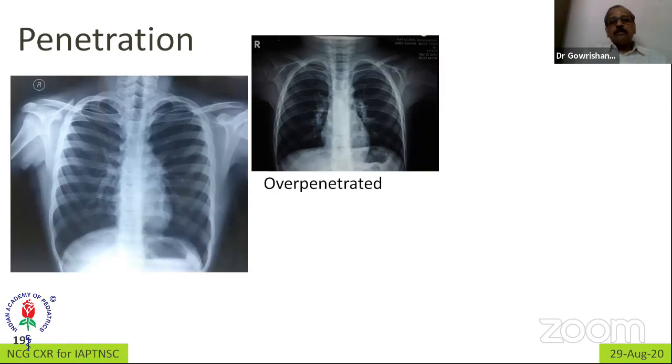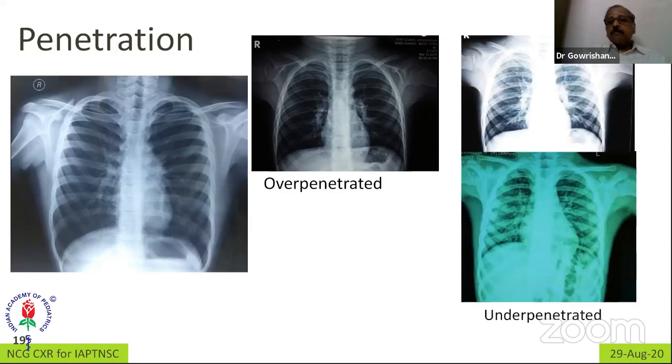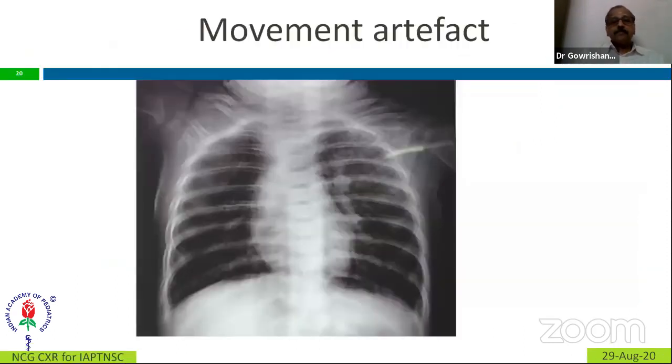Now, you look at this film, you are able to see almost all, right from the top between T1 and T2 to T9 to T10. But look at these two pictures. You are unable to see any intervertebral disc space. So underpenetration, overpenetration. On overpenetration, they will not give good details about the lung, whereas underpenetration will exaggerate whatever the normal findings you have in X-ray chest in the lungs.